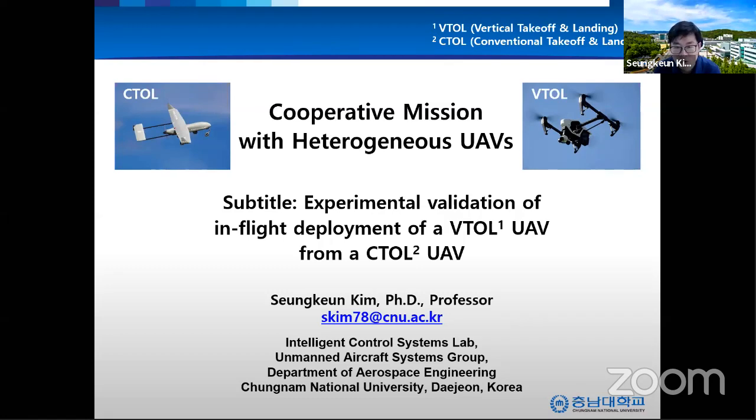Anyway, today I'm gonna talk about the cooperative mission with the heterogeneous UAVs. So actually, the heterogeneous UAV are two. First one is CTOL. So here, CTOL means the fixed wing aircraft, and then VTOL means the vertical takeoff and landing. It can hover in a designated position. So my aim is to compensate the merits or demerits of each other.